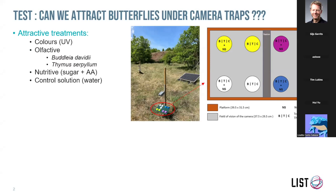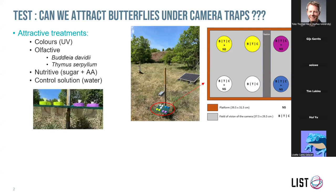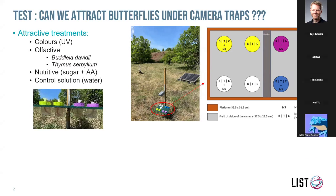We did not have a lot of money at that time, but we had one year to test something. So we built a prototype of a camera trap, under which we presented containers holding different attractants. The containers were basic ones with a wick passing through the cap. The caps were colored with special paint that mimicked the UV behavior of flowers in the field.